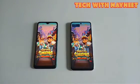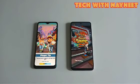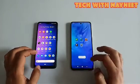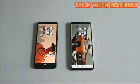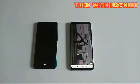Boom. And 9 Pro, you can see that 9 Pro beating Nokia 7.2, and we'll be also keeping this game in the RAM. Finally opening GTA San Andreas, which is a heavy game. Here we go. This is once again, so gaming section, Redmi Note 9 Pro performing better than Nokia 7.2, and you can see that there's a big difference in this game.